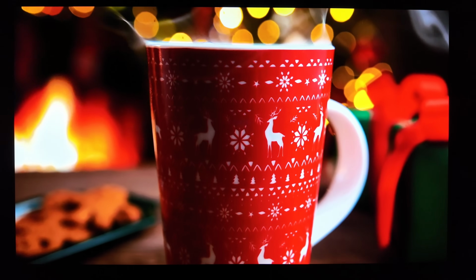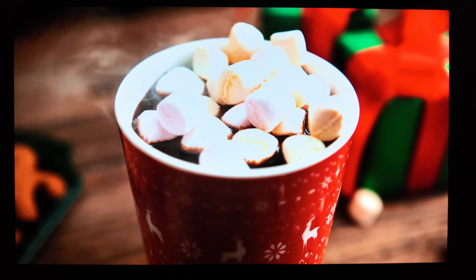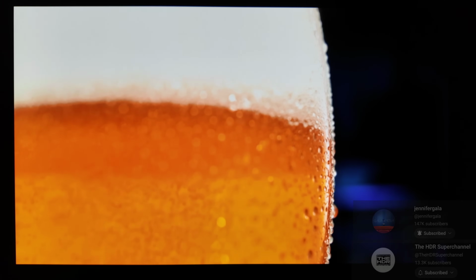We'll also show you the QNED TVs at the end of the video. Let's just appreciate how gorgeous the G5 is, and my point of this video is to showcase the best that they have. I cannot wait for the G5. My pre-order is already in.